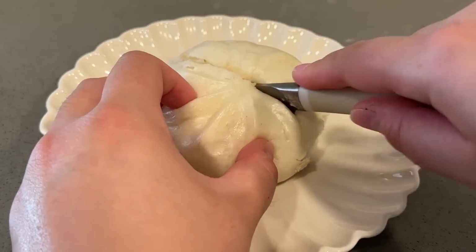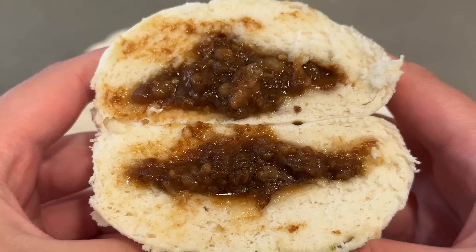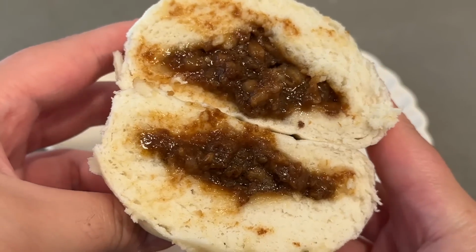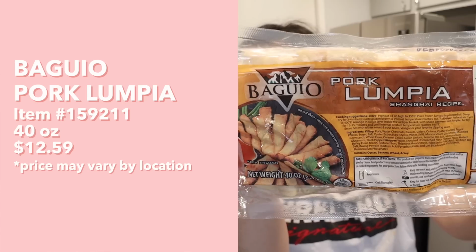Last but not least, let's open the barbecue pork bun. Whoa, this one has so much juice, probably the most juice out of all of them. It's actually a lot more brown than I expected. This one definitely is the juiciest of them all. I'm honestly so shocked that a frozen bun could be so juicy. You definitely get that classic barbecue pork flavor, with a little bit of sweetness and that really nice umami flavor of the pork. Would definitely get this again.